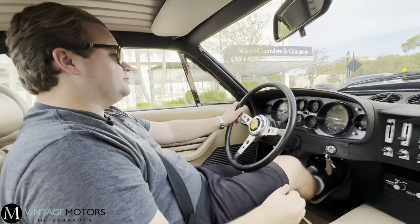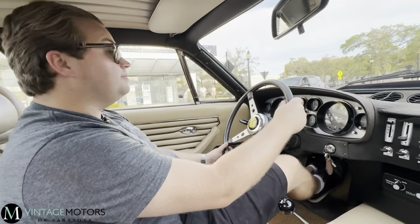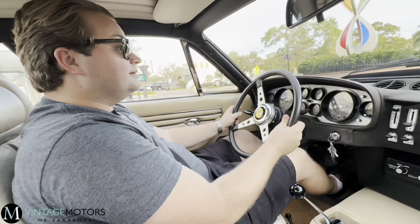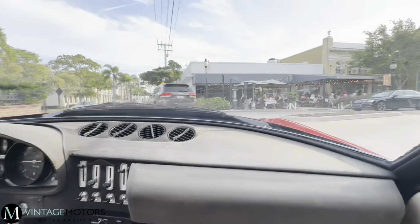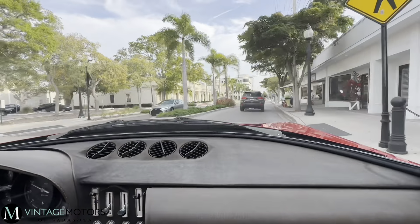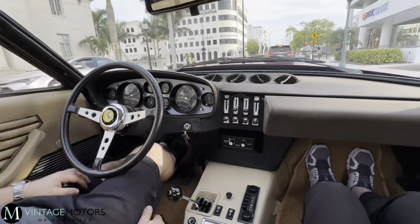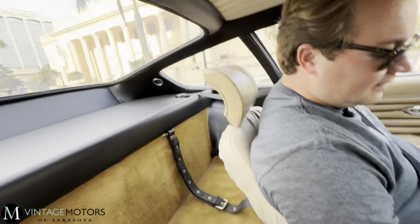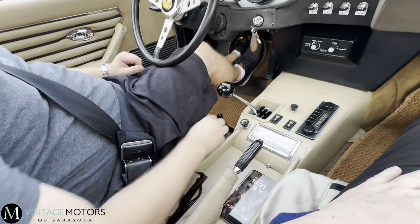This thing is a joy to drive, and I hope we can open her up here soon and get that 350 bhp. I believe it is a 4.4 liter dual overhead cam V12, and it makes a symphony. All original, the way it was. We have mats to protect the carpet, original headliner. We have covers that look like the Daytona seats.